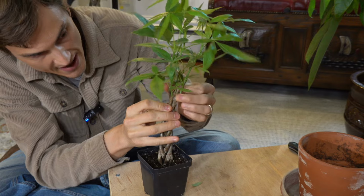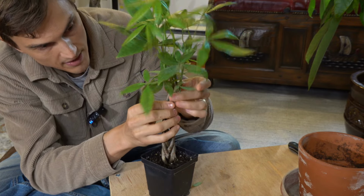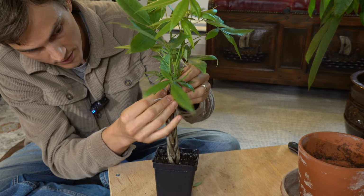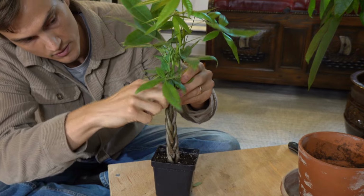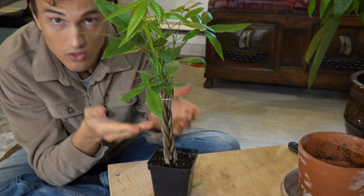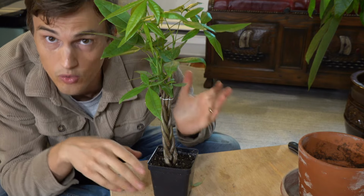Keeping that braid intact. I'm not doing a great job. This is not my forte. And then simply using like a twist tie or a pipe cleaner to hold it intact so that as it grows, this part will actually just kind of stay really nice intact. And then once we get a little bit more growth, then we can just simply keep moving it up slowly but surely.